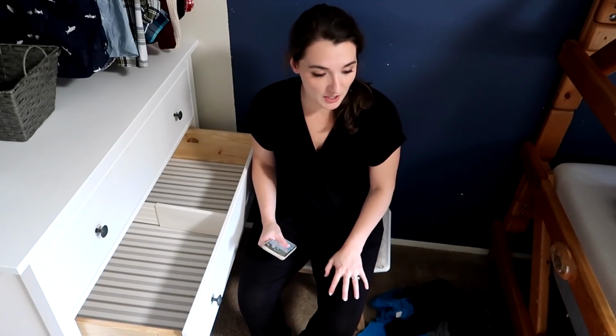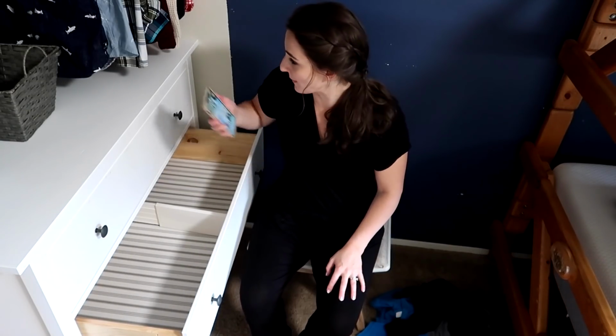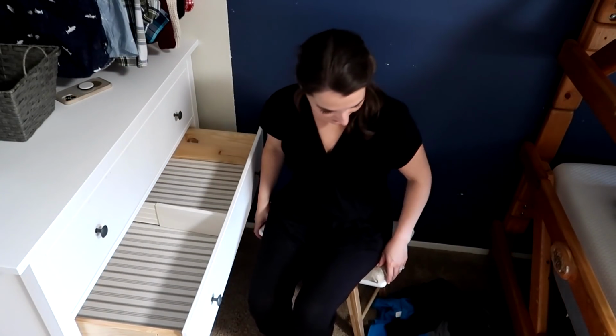Be able to kneel and declutter or sit with my butt on the floor and declutter. My hips and my knees can't take it anymore. I'm getting old. So I have my piano bench.